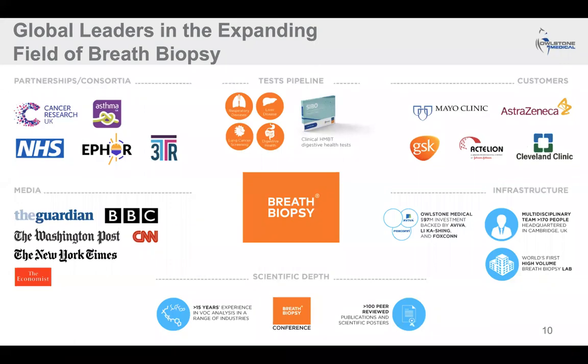Owlstone is established as the leader in the field of breath biopsy with over 15 years of experience in volatile compounds detection and research. We have a multidisciplinary team of almost 200 employees, including scientists, engineers, and software developers, with sites in Cambridge in the UK and North Carolina in the States. We have worked with over 100 different customers from both the academic sector and pharmaceutical industry, as well as participating in key initiatives, including the Horizon 2020 and 3TR.